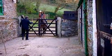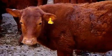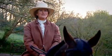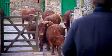Local farmer Sarah Burt owns the pasture 3 miles up the valley where the cows are headed. She's come to help them move the herd, a process known as droving. I think they'll be glad of the new grass. I think they certainly will. Some fresh grass.